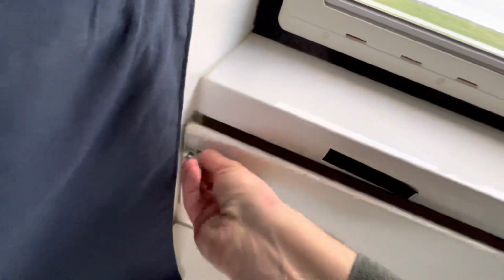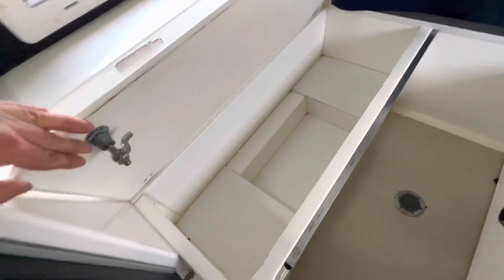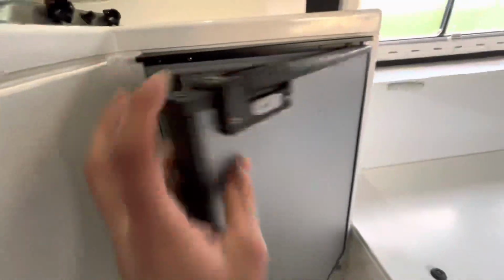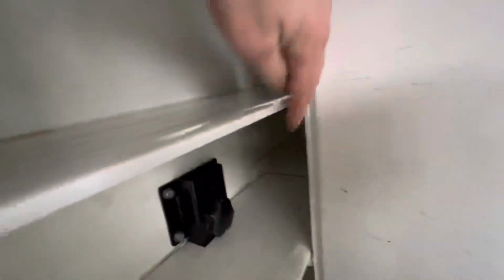There's also storage inside. There is storage under the seat. Another storage. This is the water tanks. There's a fridge here. Storage. Shelves. This is to unscrew the spare wheel. There's a filter over here.